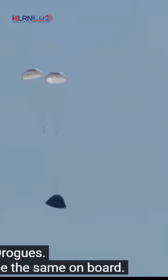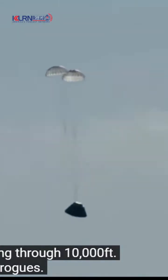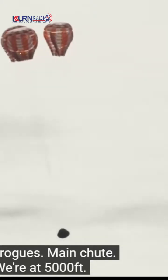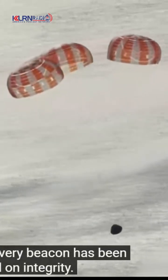Passing through 10,000 feet, still on drogues. Main chute deploy. We're at 5,000 feet. Search and recovery beacon has been activated on Integrity. And we have 3 good main chutes.